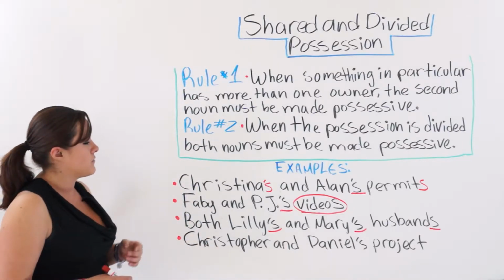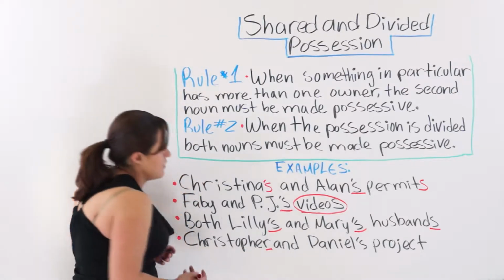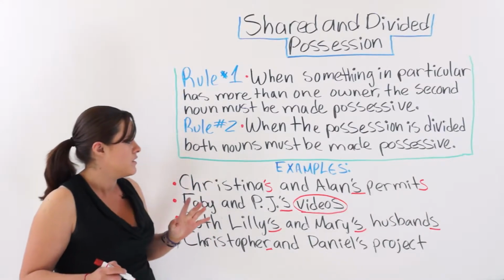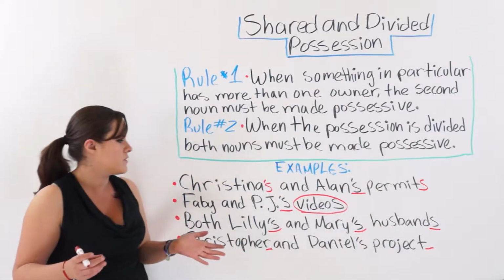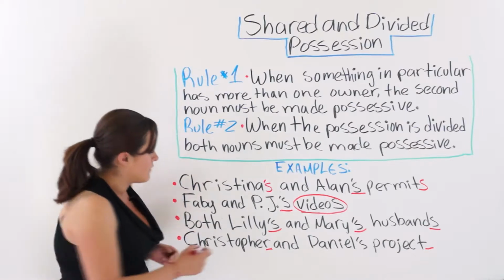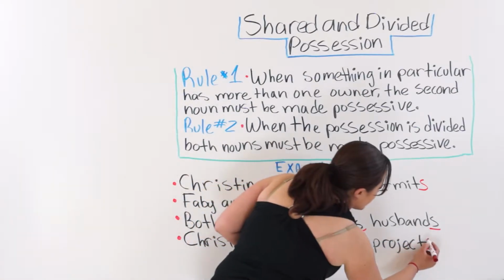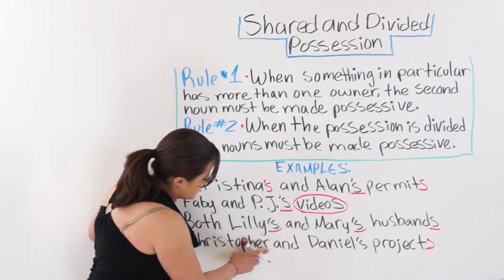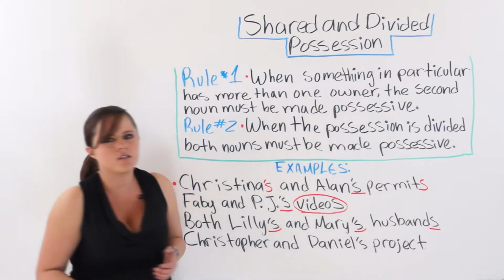Last one says Christopher and Daniel's project. Christopher is not made possessive. Why? Because it is one project in common. It is shared possession. As you can see here, this is not pluralized. If it were pluralized, projects, then we would say, okay, one project belongs to Christopher, the other belongs to Daniel. So we would have to add an apostrophe and an S. Christopher's and Daniel's projects. But since it is not the case here, we will not make the first noun possessive because they share a particular project.